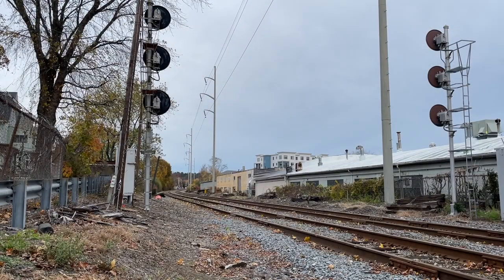Adrenaline pumping, we decide to take the next outbound to Beverly Depot, where we can see the wash train twice more. We chose the Elliott Street crossing as our spot, and the wash train returns south soon after our arrival.